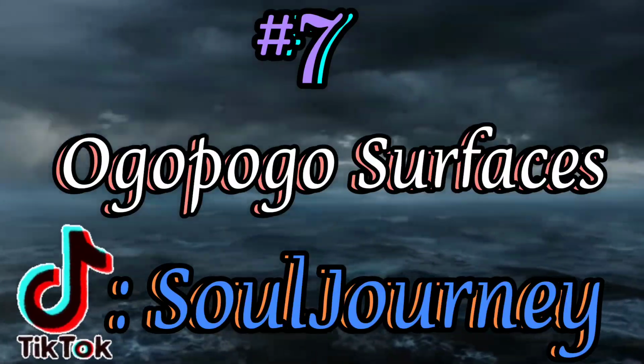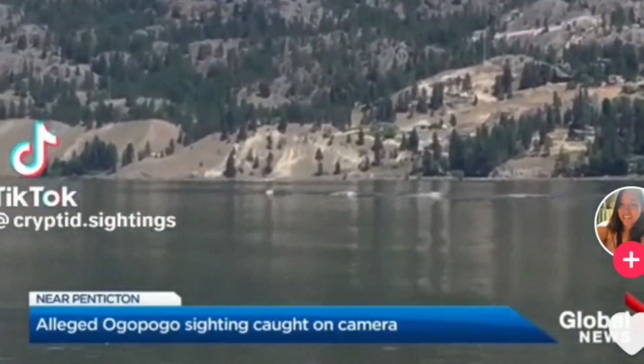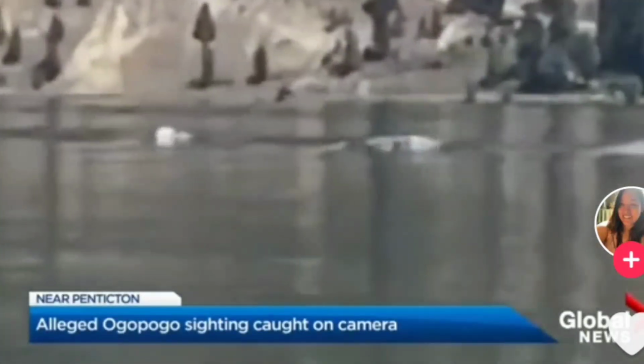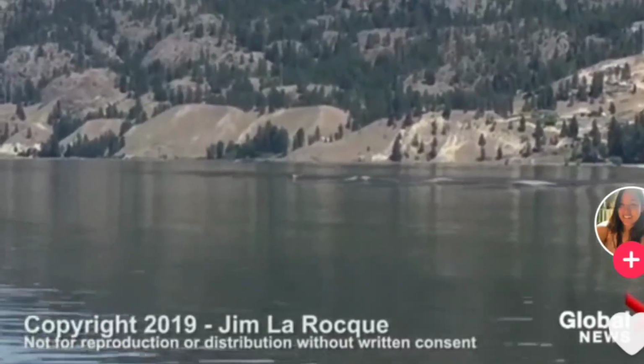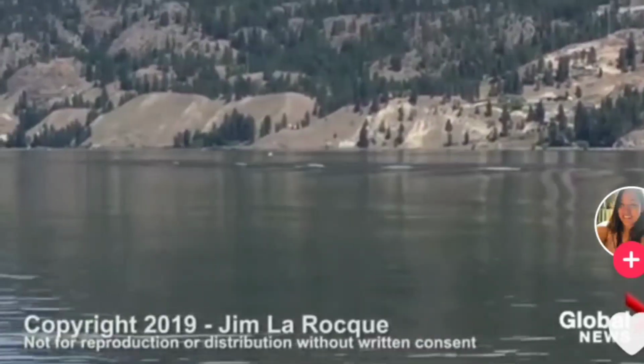Number 7. This video is brought to us by TikTok user Soul Journey, although it looks like it originally came from cryptid.sightings. Now, unfortunately, like most lake monster videos, we see something breaking the water's tension, but we don't see enough. We don't see a head, we don't see a neck, we don't see back ridges. We see what could be a long creature swimming through the water.